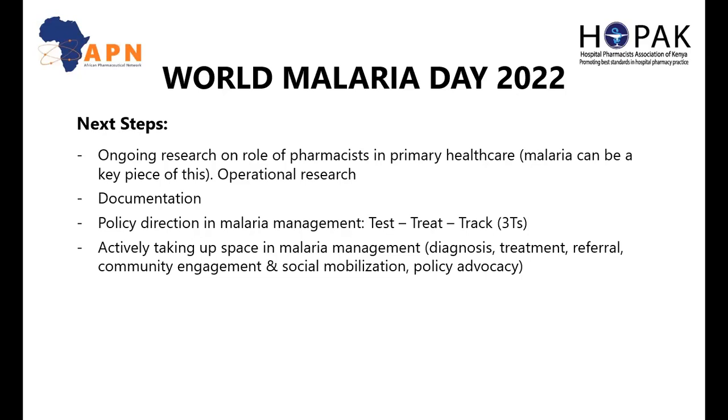Then the next thing is, we know policy direction in malaria management is around test, treat, and track, which is a good component. That is where we plug in and see how we can test, yes, through the rapid diagnostic test. Once we test, we can treat. Where we can't treat, we refer, but we also track to see the positive outcomes, to ensure everybody is achieving the positive outcome that we wish for.